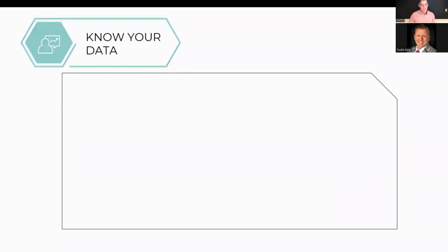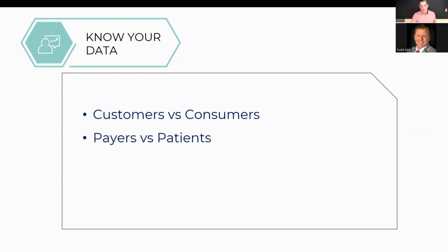So let's take a shift here. We talked about mindset, right? Hopefully you guys wrote lots of notes down, lots of articulate conversations to have with your team at a team meeting. But let's talk about the data for a minute. I think it's important to differentiate between customers and consumers, the payers versus the patients.